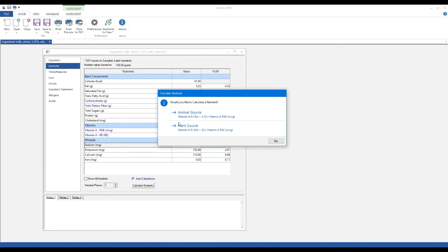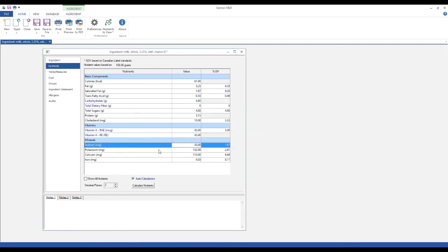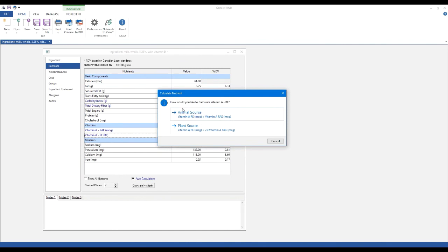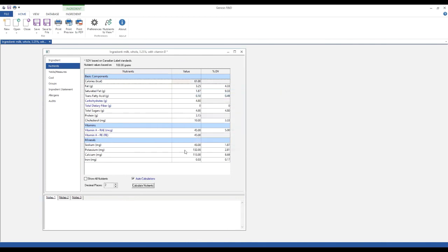It will also ask if you'd like to convert it to IU, which is the US measurement for the old label for vitamin A. And the other option that you have is a calculate nutrients button at the bottom down here. For existing recipes or existing ingredients, if you'd like to just calculate the vitamin A RE value, you can click on the vitamin A RE, calculate, and say that it's from the RAE. It'll calculate that number across.